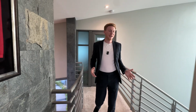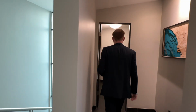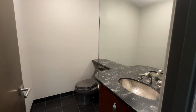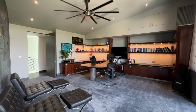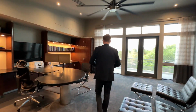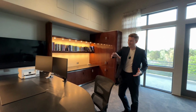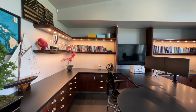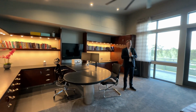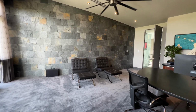Now taking you to the final spot of this property, we have another bathroom off to my left here, single vanity, huge mirror on the wall, and toilet. And then coming through this is the office, man's room, den, whatever you want to make it. This is one of my favorite rooms. It's very open. It's currently set up as an office right now. You have the desk that flows to the back wall, TV, tons of storage on the back area here. Then you have that same stone feature on this back wall here, which is great.